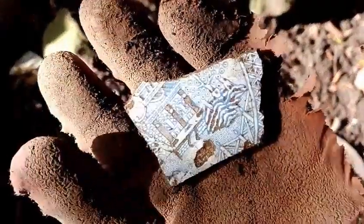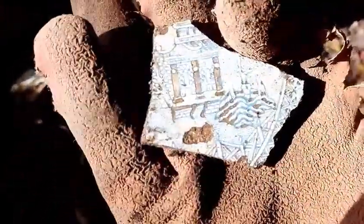And some more. And another piece of pottery, a plate. Pretty nice design on it. And another bit. No idea of the age of this. A piece of blue glass. Blue glass, possibly looks 1930s, 1940s.